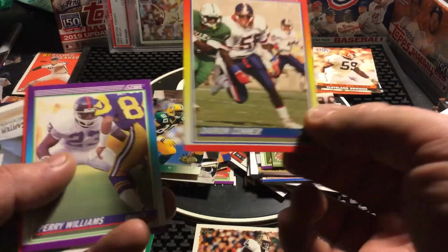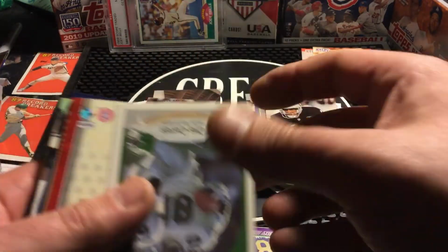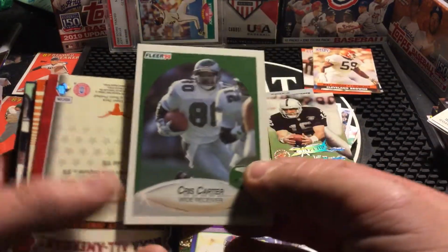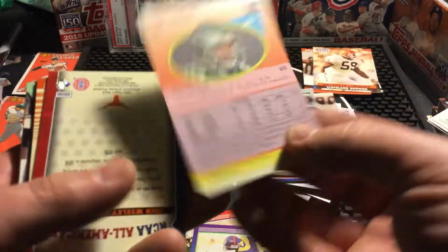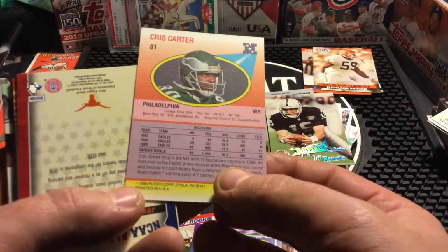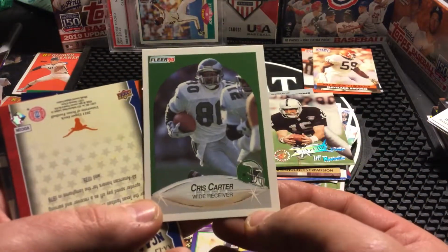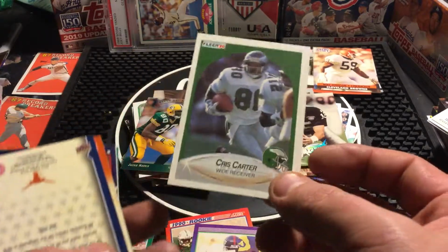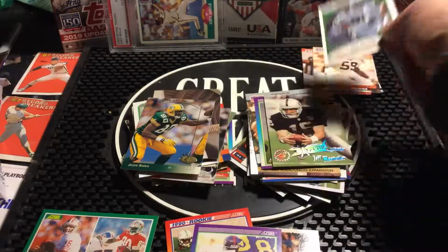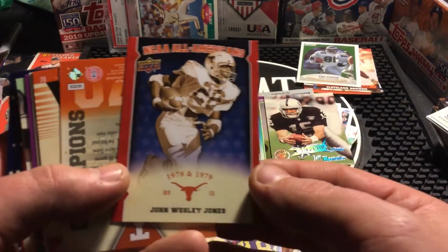Darion Conner, 1990 Score rookie. Perry Williams, Toi Cook. Hey, this is actually sweet. Hall of Famer Chris Carter. It's his third-year card. This is back when he was fully invested in the party life before he found the way. But yeah, that's a cool card. Again, I got $5 into the pack, and I haven't gotten it out. I promise you that. John Wesley Jones.